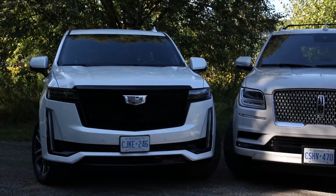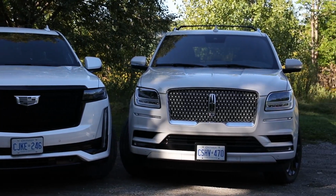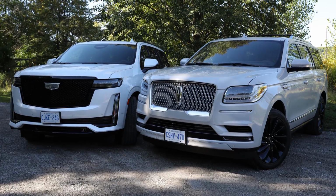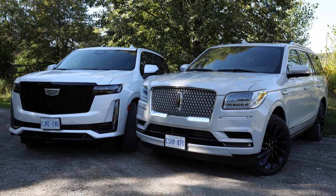And I guess our thing is that we have to pick a winner of this comparison. Yeah. So, it's tough. Shall we go back to meet up with the Cadillac and pick a winner amongst these 2 titans of luxury? These posh pachyderms, these luxurious leviathans. I've already said that. Yes, let's go back and see what we can come up with.